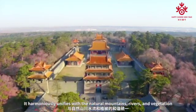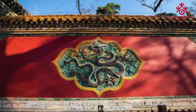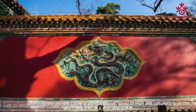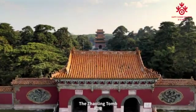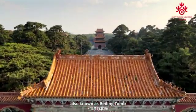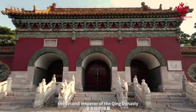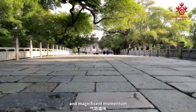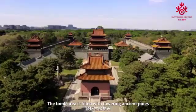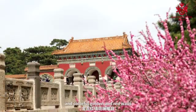It harmoniously unifies with the natural mountains, rivers, and vegetation, reflecting the ancient Chinese philosophy of unity of man and nature. The Chaoling Tomb, also known as Beiling Tomb, is the tomb of Huang Taiji, the second emperor of the Qing dynasty. It has a grand scale and magnificent momentum. The tomb area is filled with towering ancient pines, lush vegetation, impressive pavilions and halls, and colorful golden and red halls.